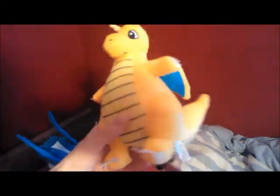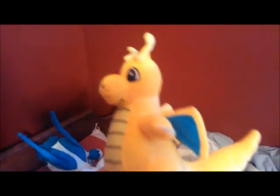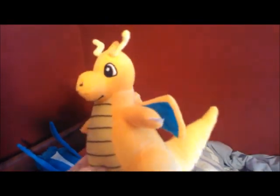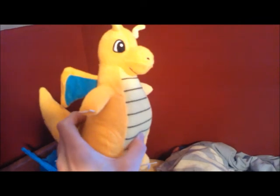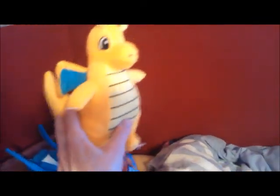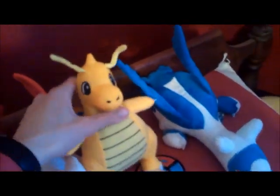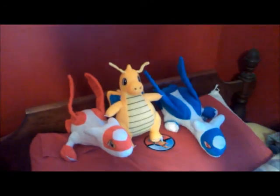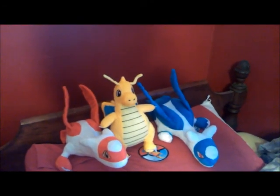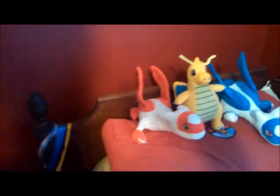He really is. This is the same exact toy that Red Gyarados plush was going to give me, or trade with me. So, no need, you can keep yours, because I found my own. This looks exactly the same. I don't know if yours is a little bit bigger than mine. Mine's almost a foot tall, not quite. But they actually look really good together, and if you notice, I put them in the order in which my Team Latinite logo is. So adorable.